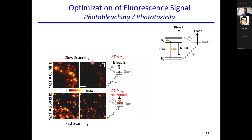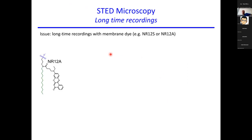And that's shown here, slow scanning, fast scanning. The issue is to optimize the setup, of course, and optimize the laser. What else can you do? You can optimize your recordings. This is, for example, long-time recordings with a membrane dye. Membrane dye from Klymchenko, Nile red derivatives. They have this lipid anchor and they go into the membrane.